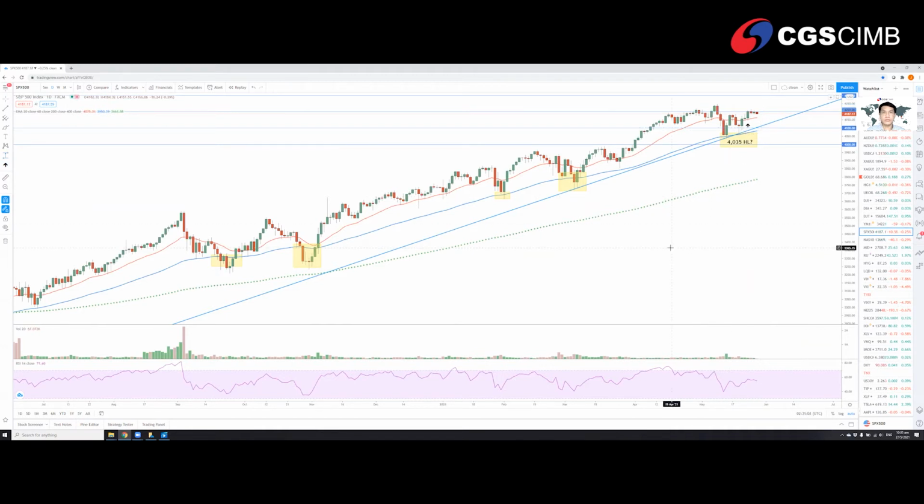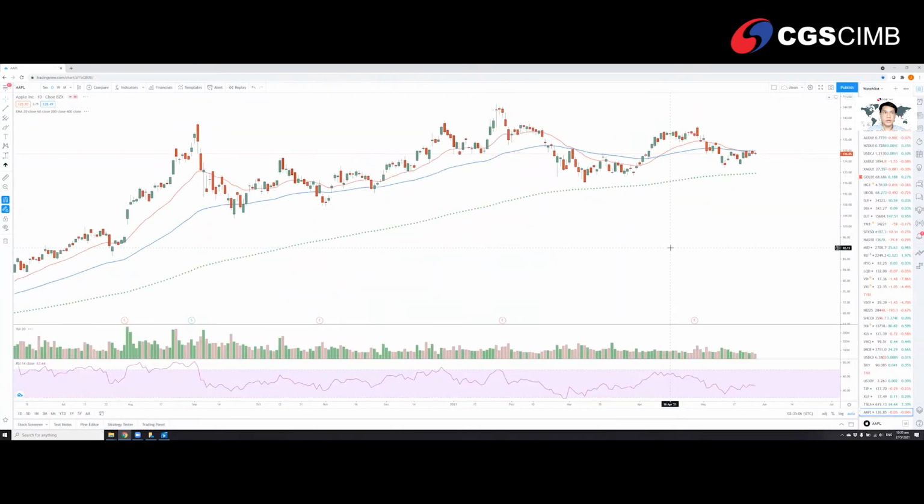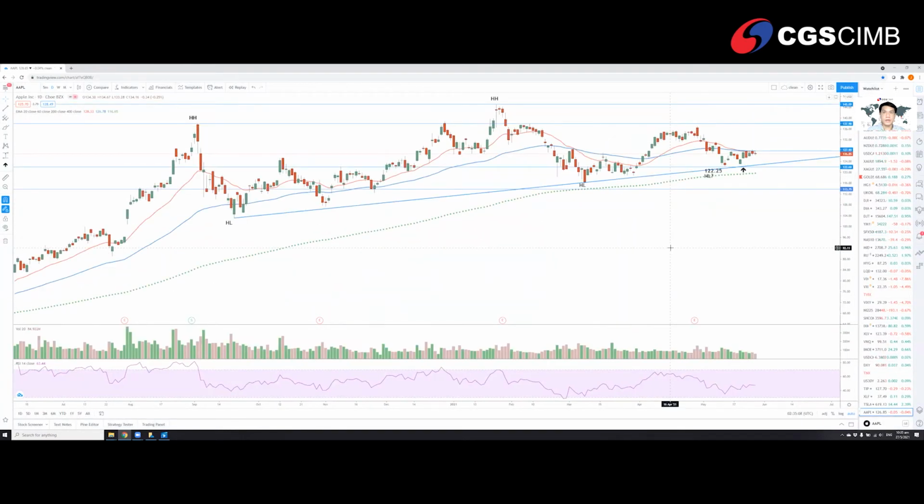And moving on to the chart of the week, we'll highlight Apple Inc. for today. Ticker code AAPL. Chart-wise looks interesting as we could be on the verge of a breakout higher here for Apple Inc. Just let me explain myself.